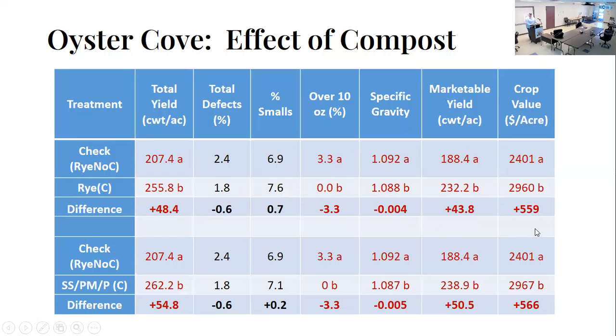Looking at yields, you can see there's a significant impact on yield from the use of that compost on both of these. Compared to the check, we had almost a 4,400 weight improvement in marketable yield and a $550 improvement in crop value, where the compost was put on rye versus no compost.